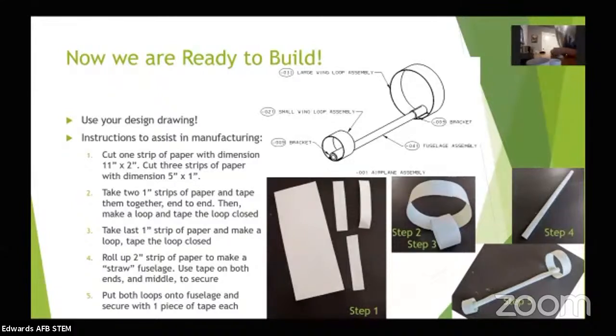You guys are probably better at this than I am. You should call me up after and tell me about your manufacturing techniques.